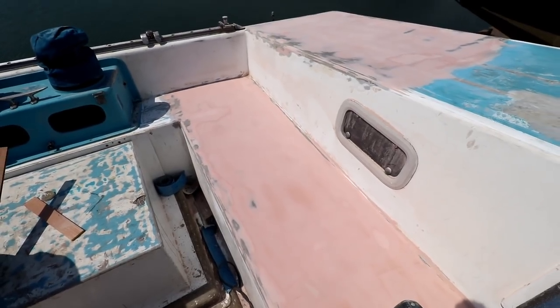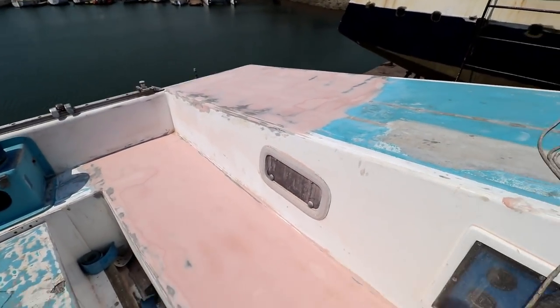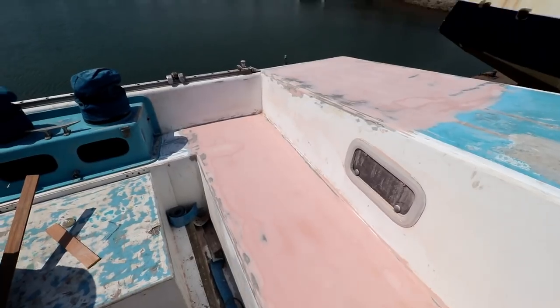And that's what we got. That one still needs to be done, but that's freaking smooth, man. So another reason why I want to go with white decks, and I know a lot of people say, yeah, but glare. But glare really mostly affects you when you're sailing, and you want to wear a pair of polarized shades. But this is one thing that you can't really go without.